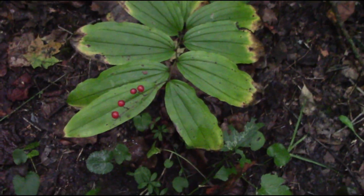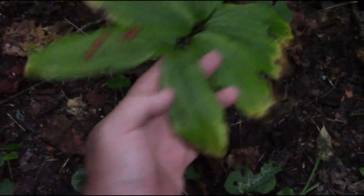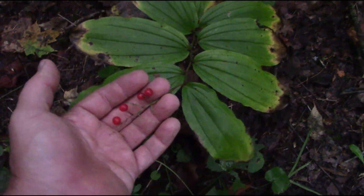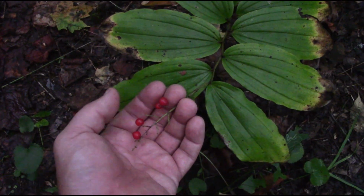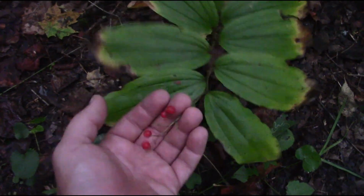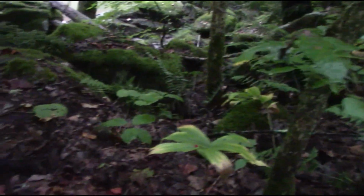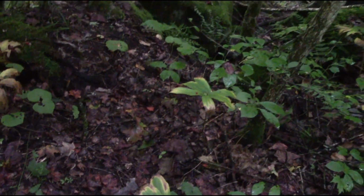It's a false Solomon's seal, or some people call it Solomon's plume. A real Solomon's seal has flowers and berries underneath. The false one has the flowers and the berries at the end in a little cluster here. So this one's got berries on it. Some others back there, but this is the only one I see with a decent amount of berries. Well, the one behind it got one, but at any rate, moving on.